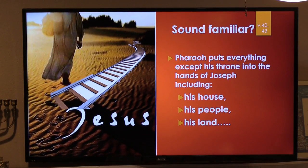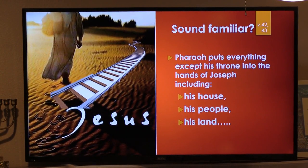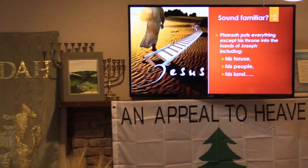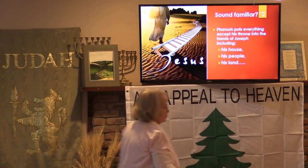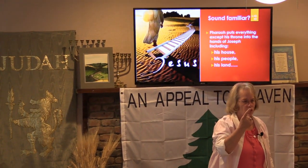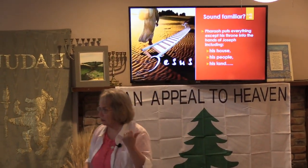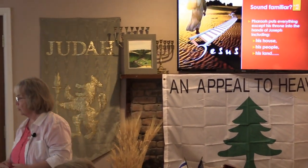Pharaoh puts everything except his very own throne into the hands of Joseph, including his house, his people, and his land. Everything. People are not going to sneeze unless Joseph knows about it. That's the way Pharaoh, who everybody in Egypt believes is God on earth, did it.